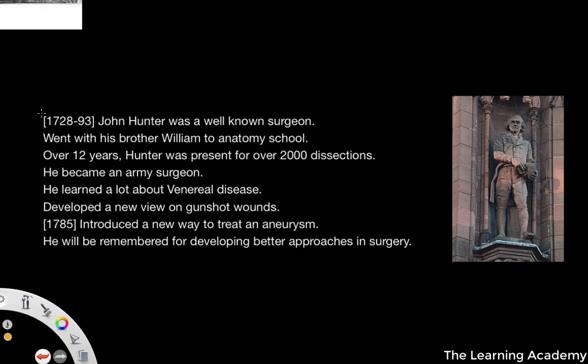So between 1728 and 1793, a very well-known surgeon called John Hunter lived, okay? And he went with his brother William to anatomy school. And over 12 years, he was present for over 2,000 dissections. Okay, and this is important. This is really bringing home the importance that dissections played in the role of surgery and the role of medical advancement.